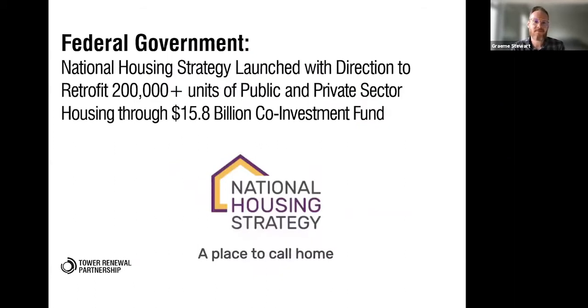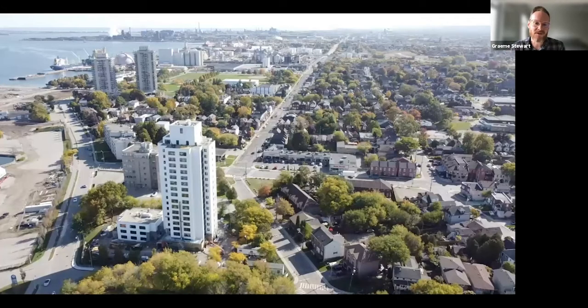And thankfully, some of the big movers have been the federal government and the National Housing Strategy, with a broad commitment to retrofit over 200,000 units of existing rental housing over the next 10 years. The increasingly ambitious climate objectives and affordability objectives are really coming together with provincial partners to realize these projects on the ground. So we're going to focus on this project, which is just recently complete, and I will hand it over to Yael to take it from here.